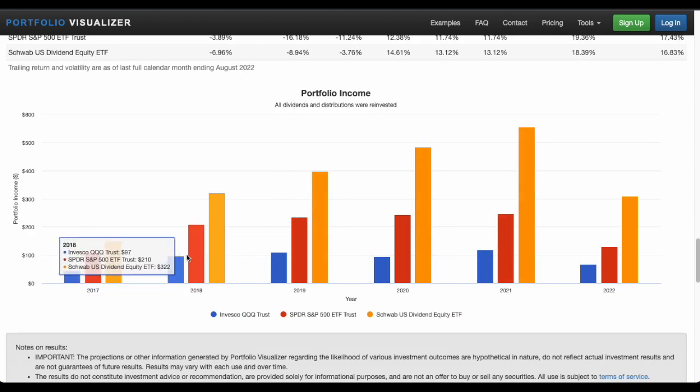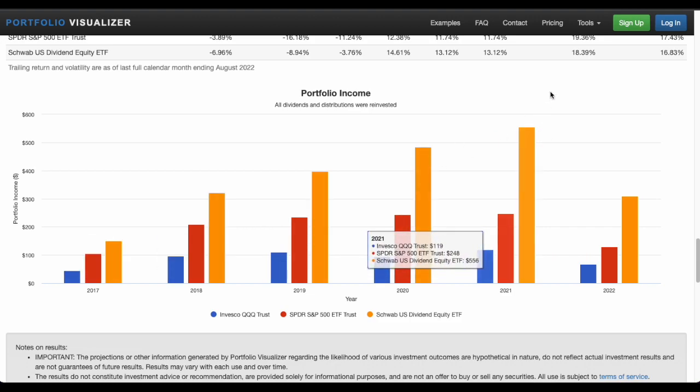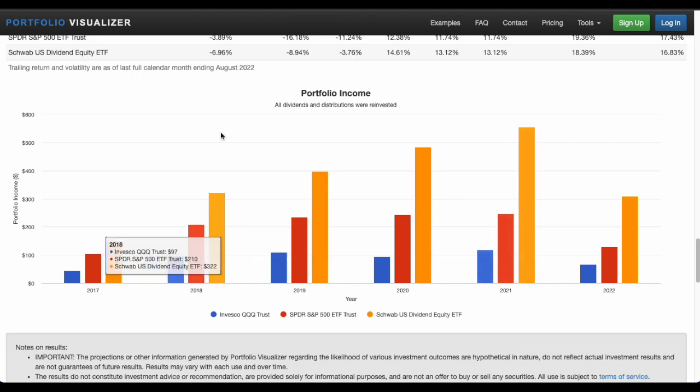I also like this portfolio income view. It's showing us throughout the years how much we would get in dividends. Obviously, SCHD will give out the most in dividends since that's what they screen for and that's what their primary objective is: to gather dividend paying stocks that raise their dividend each year. So we can see in 2021, a $10,000 investment has now grown into over $500 in dividends every year. Just 5 years ago, that number was barely above $100.